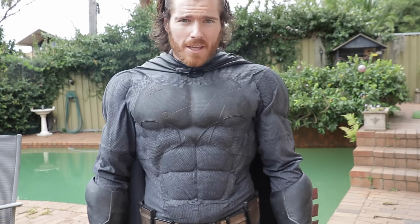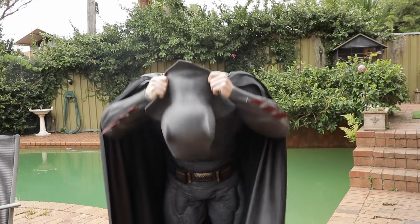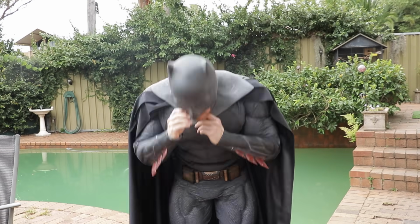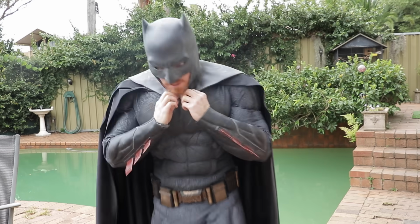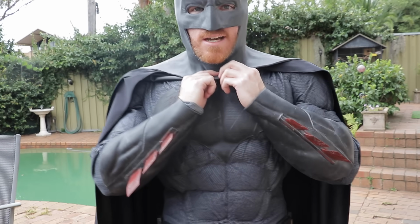Alrighty, I think it's time to put the cowl on. And yes, it is a headband. Okay, I think I'm gonna have to use a mirror to line this up, Geeks. Stand by.